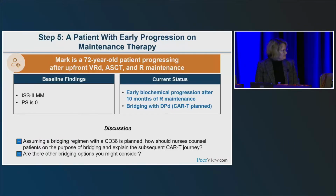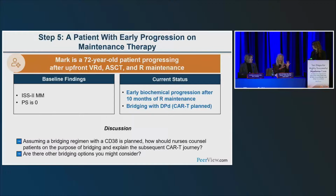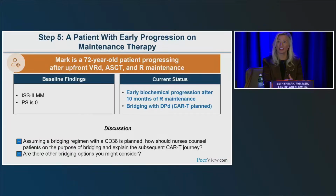Yeah, and you want to think of something that's not going to get them so sick that they can't get their cells back. And Donna will go through the process of CAR T, but there's a lot of steps in it. And so we want to protect our patients as best as possible and set expectations for how long it might take.